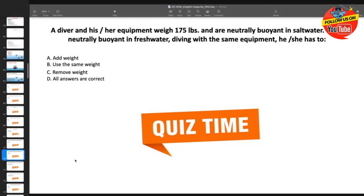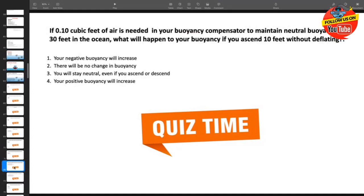Because salt water is denser, so it's going to take more weight to have them go down. Fresh water is not as dense. And right, like our professor said, the more dense everything is around us, the more dense we have to be to get down. Because salt water is denser than fresh water, it means we have to add weight. So you're exactly right. Good job.